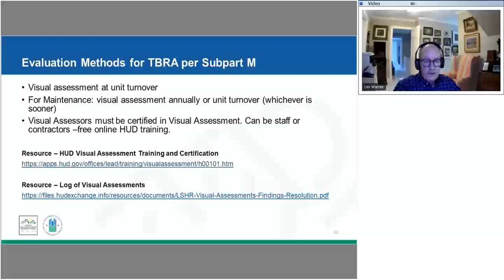One of the resources, I'll just point out this bottom point on the slide. Within the toolkit, there is a log that can be used. As you are completing that visual assessment, you will be able to record your process, each of the spaces that have been inspected, and what the outcomes were. So you have a record of that work being completed. That would also give you a record if there were any corrections that needed to be made. You would clearly have identified where those were located, and that would be the starting point in getting that work completed.